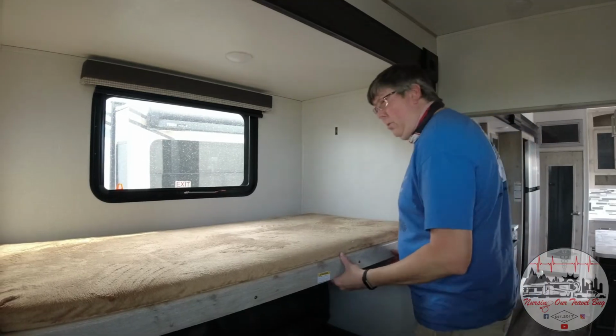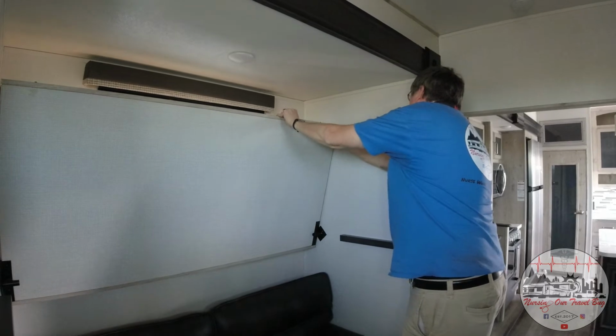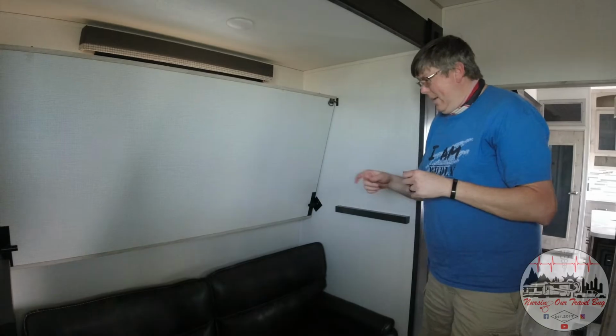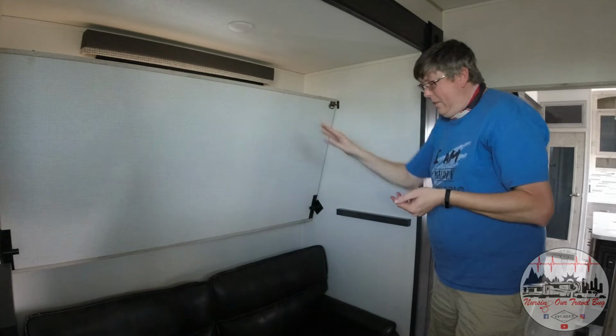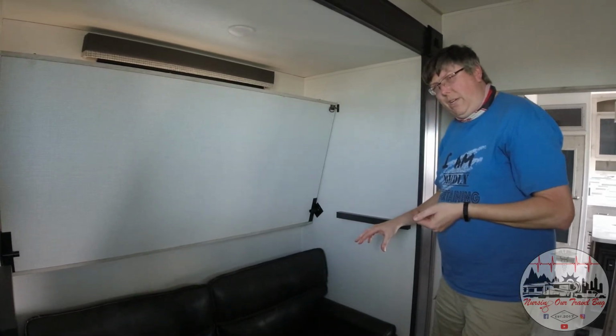So this here actually folds up, and there's a little notch here to keep it out of the way. Then you have a couch to sit on, and of course this here will fold out to another bed as well. So you have one sleeping here, one or two sleeping on this, depending on the size of your kids.